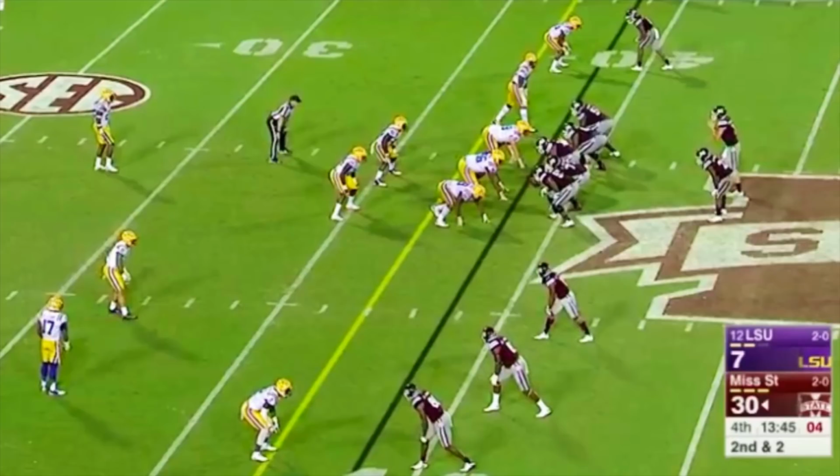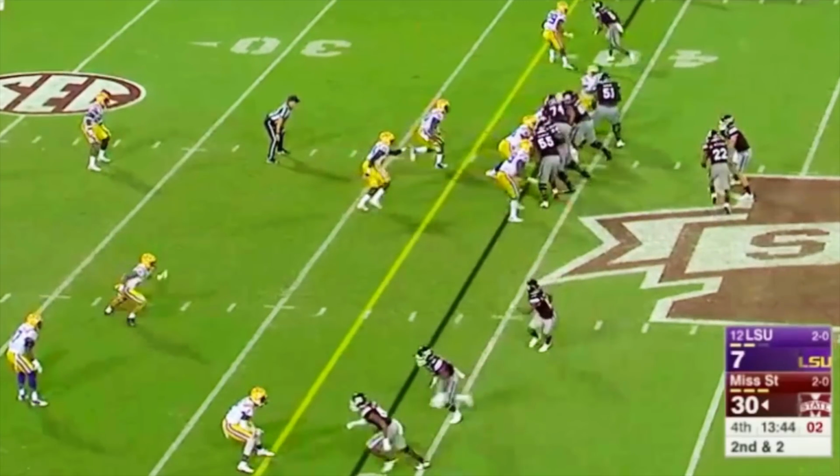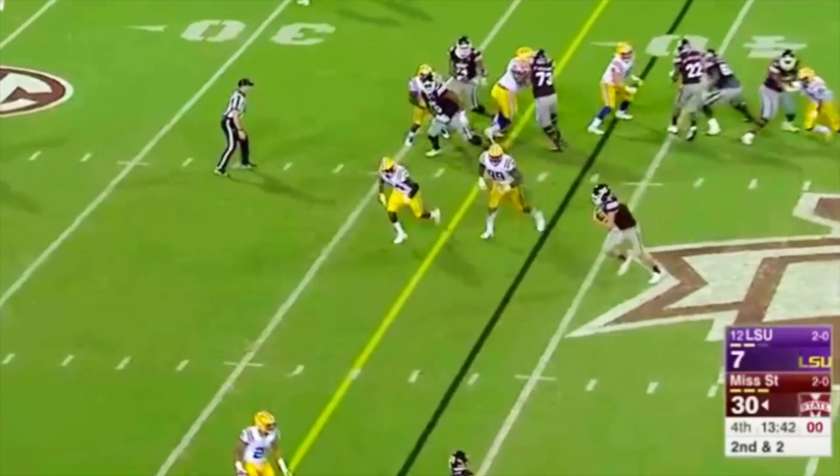This time, going to zone it this way and read it back here for Nick Fitzgerald. On the snap, his eyes are here. Defensive end took two steps this way, so Fitz is going to keep the football, and he's off and running.